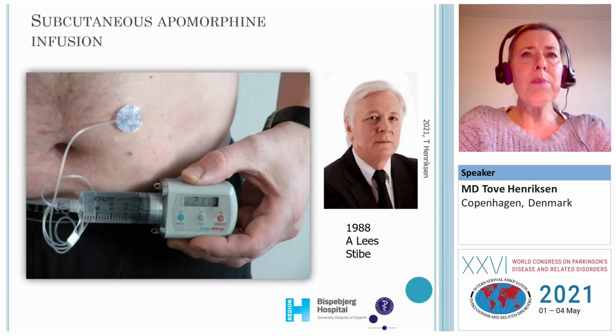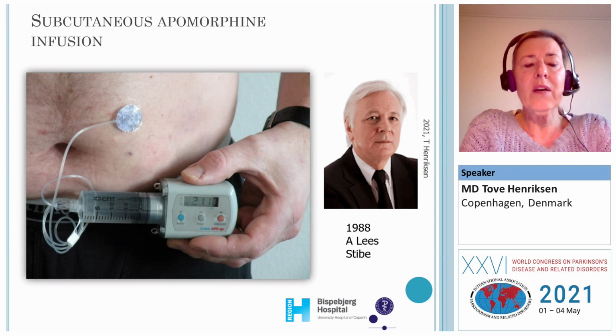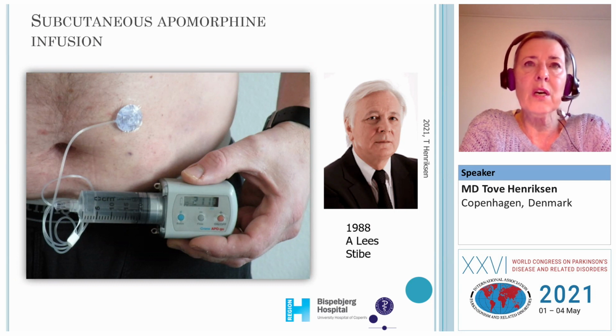Now, to talk about the updates on apomorphine, I need to step back for a second. On the right-hand side, you can see Andrew Lees, a professor at Queen Square, and he's been instrumental in the treatment with apomorphine, actually all over the world. He described the effect of apomorphine in Parkinson patients back in '88 with colleagues. Later on, a number of other colleagues have shown data that substantiate the effect of apomorphine in advanced Parkinson patients.